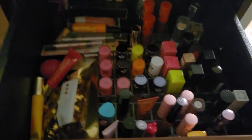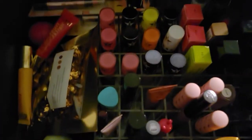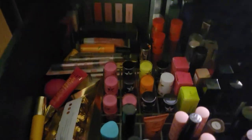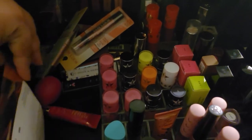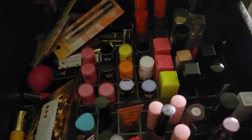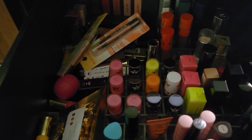Now for my lips, it's insane how much I have. I have way too much. Look, there's just piles over piles of lip products. So I definitely am not gonna buy lip products for a very, very long time from now on.